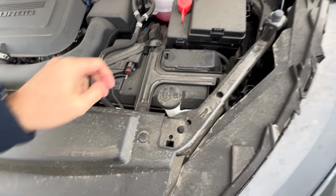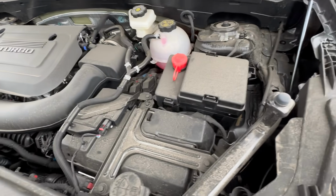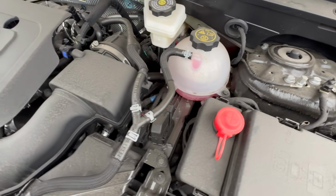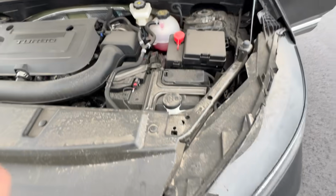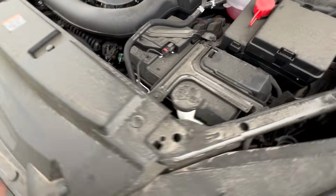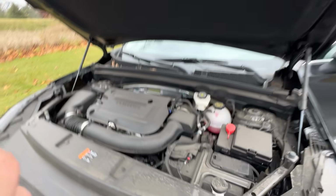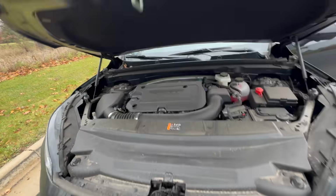Got your battery right here, fuse boxes. I'm trying to see what kind of braking system it's got. It's hard to tell, but it does have an electric actuated braking system. So that's kind of nice, not a standard vacuum. Got your washer fluid right here. But overall, it looks pretty decent. Still got a felt liner underneath the hood to kill some engine noise.